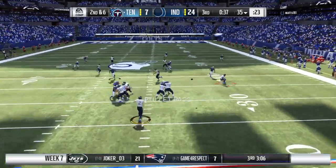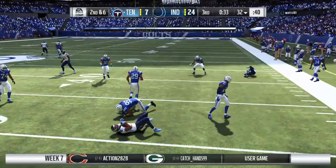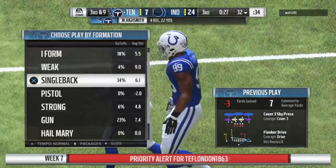They'll look to throw here. He's going to flip one out here to his running back. And he'll lose yardage. Brought down at the 32. They'll wind up losing 3. And now it's 3rd down.